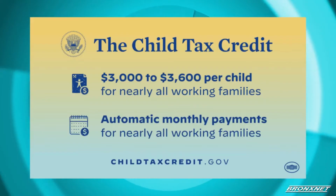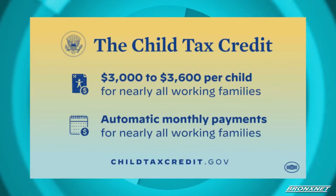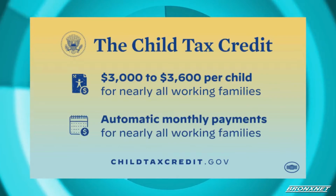So for children that are under 5 years old, you should be receiving about $300 a month. And then for children above that age, you should receive about $250 a month. So if you really do the calculation, people would be receiving $1,800 for the whole rest of the year, which is 6 months. So that'll be about $1,800. And then for kids above 5 years of age, it would be the $250 times the 6 months. So that'll be about $1,500.